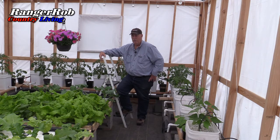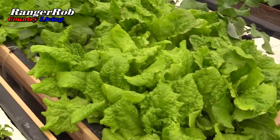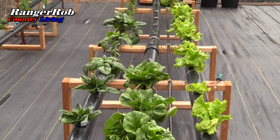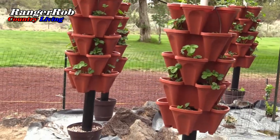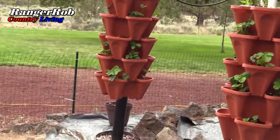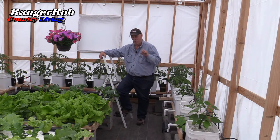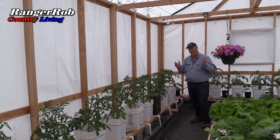hydroponics. And we found out there are several ways to do hydroponics. The Dutch bucket system, the floating rafts, the NFT systems, and also what we use here, towers. We have strawberry towers that use NFT but do not have a return system. And so I want to talk about the 5 reasons why we liked the choice we made. Number 1 is the build.